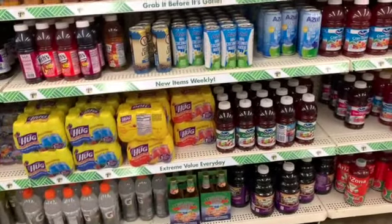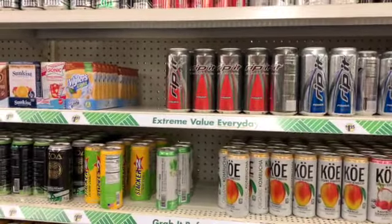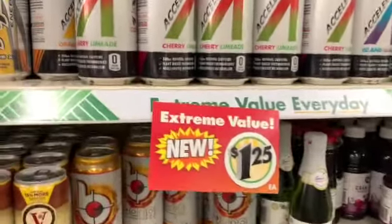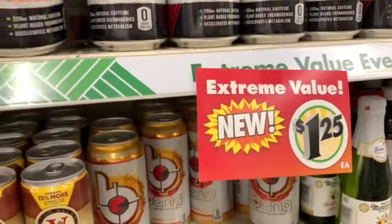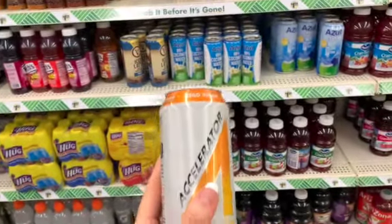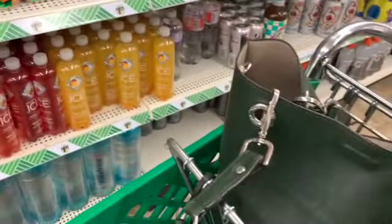And then I also got another one. I want to say it was like mango or orange mango. I can't remember if it was an accelerator. Oh, this one. This one's really good too, you guys. The orange mango, zero sugar. Yeah. I like these a lot. I'm not usually an energy drink type of person, but I am a zero sugar, zero calorie type of person since I'm doing Weight Watchers.